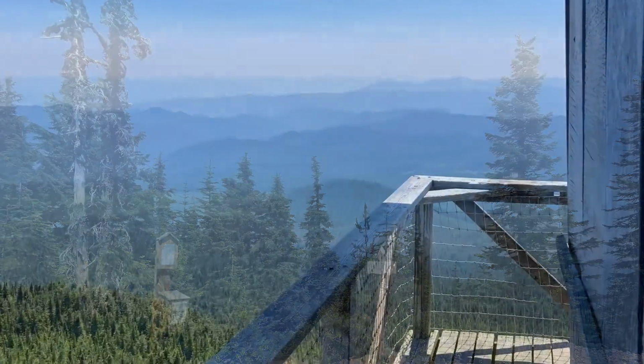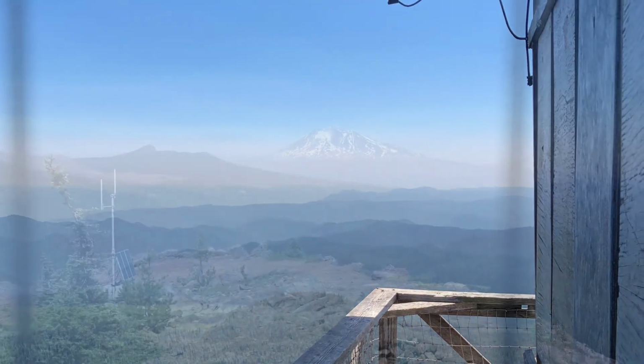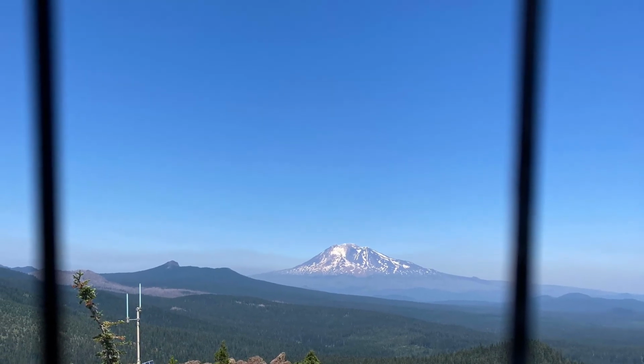The 360-degree views from the top are simply breathtaking. The vast wilderness spread out like a blanket before you reminds you that you really are just a speck of dust.